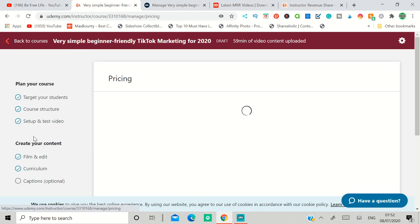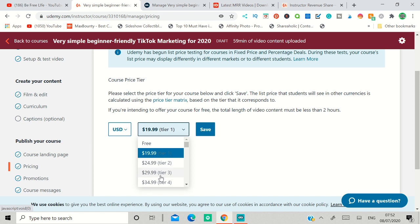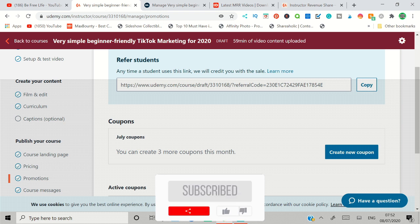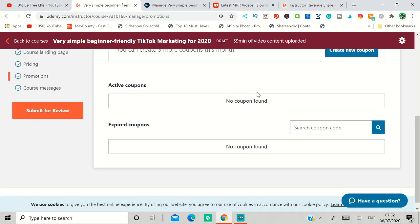And if you go to pricing, the low cost is $9.99, and go to tier 2, tier 3 first. Go with low cost, then if you have a good course you can go high price, but go as low as minimum for now. On promotion, this is the link that you can copy and promote, or you can create a coupon. So for $9.99 you can create a discount coupon and share with your friends and everyone, guys.